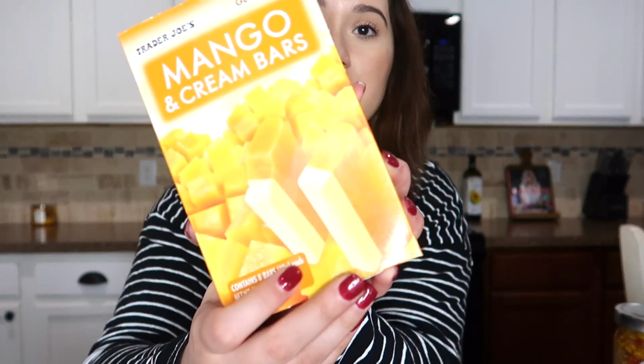This next thing is something that I've been getting since 2011. Also when my husband was deployed, I used to get these all the time, and these are the mango and cream bars. These are so addicting, and it's really hard to only eat one, but they are so good. Let me show it to you.